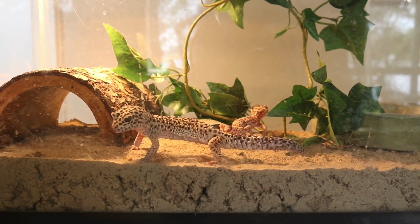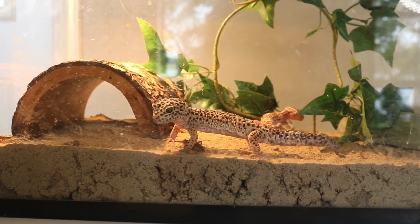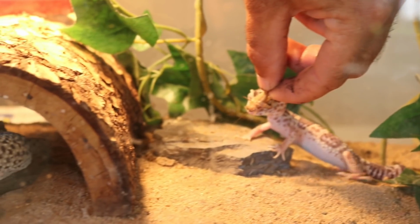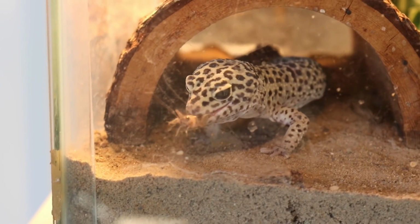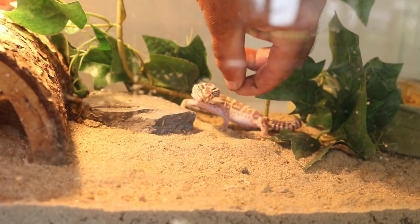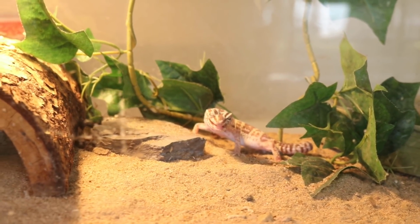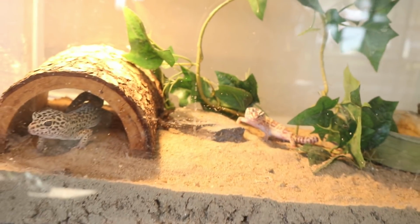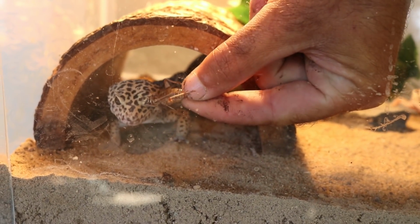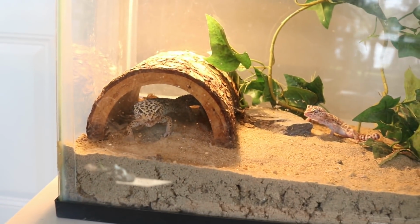Let me give them just a handful. Here we go. Here you go. You want a cricket? Meanwhile, Lex got one. Lex has got one. Oh, there she goes. Good girl. That's awesome. They love their crickets. I love these geckos. Lex, you want to be hand fed? Big boy? Oh, wow, thank you. Wow.